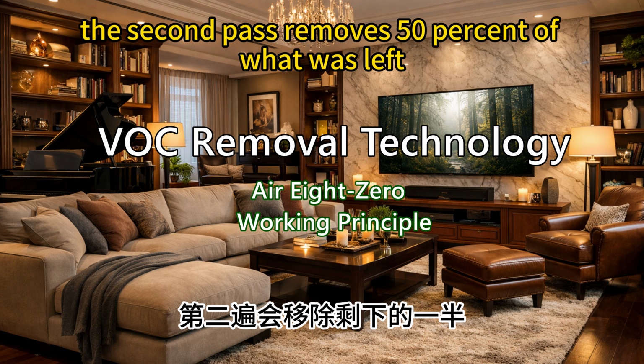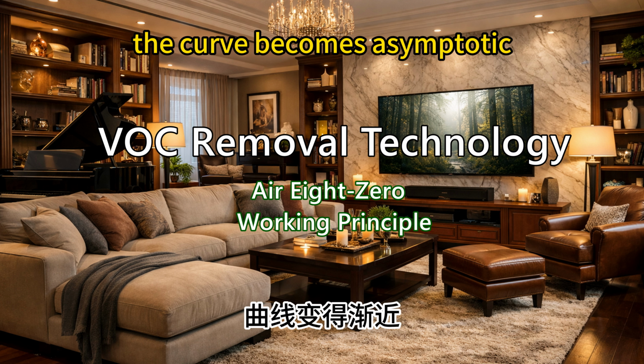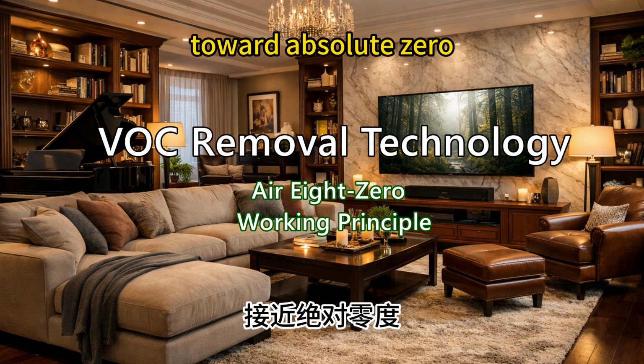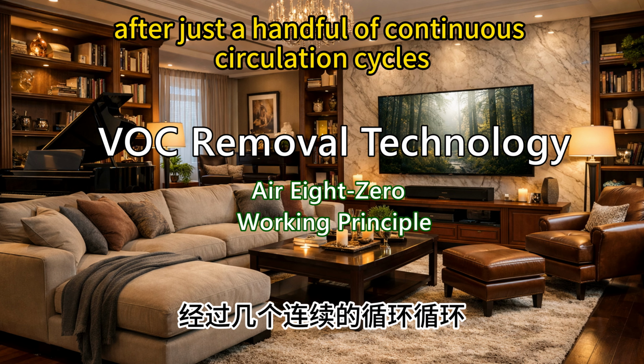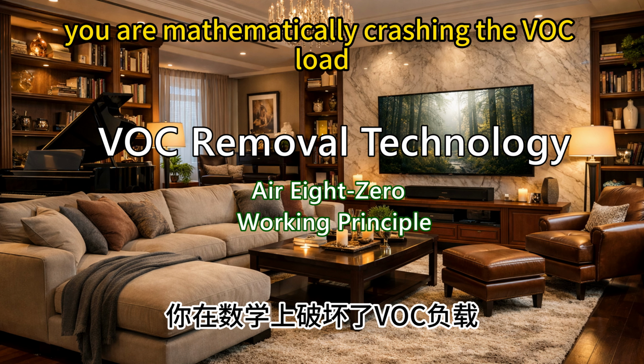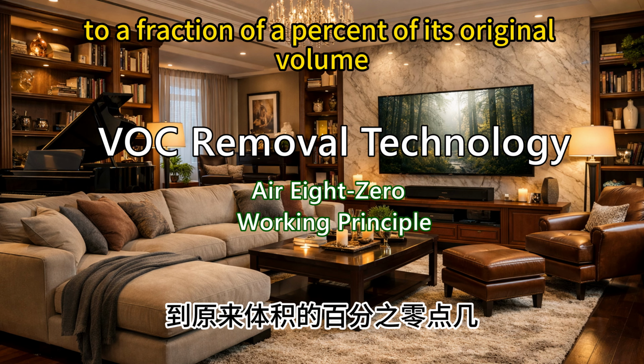The second pass removes 50% of what was left. The curve becomes asymptotic. It aggressively pushes the concentration toward absolute zero. Right. After just a handful of continuous circulation cycles, you aren't just lowering the toxicity, you are mathematically crashing the VOC load to a fraction of a percent of its original volume.